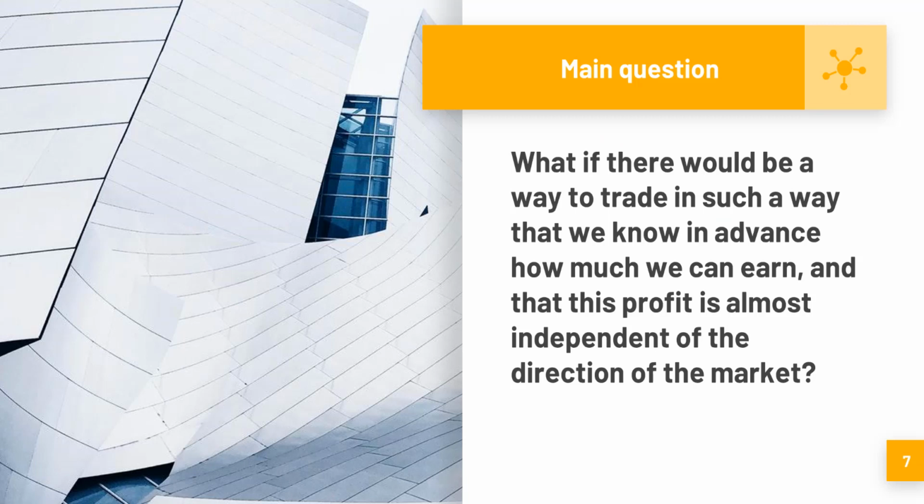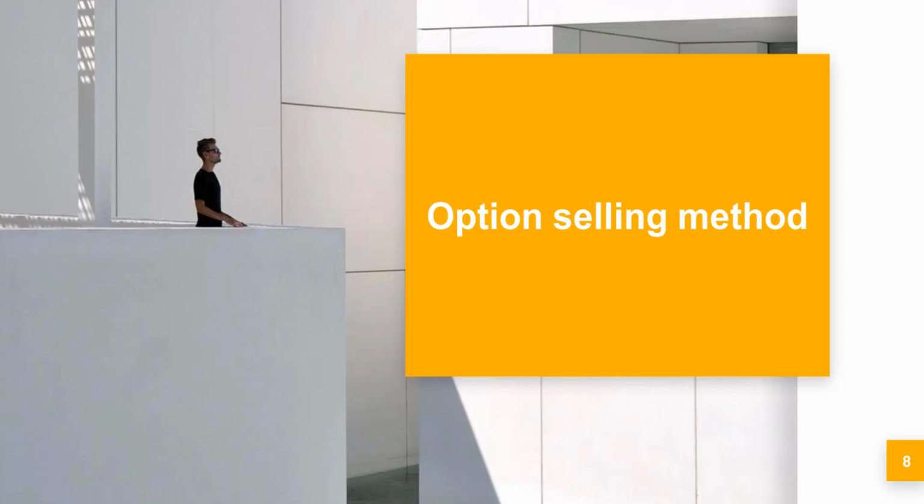And what if there would be a way to trade in such a way that we know in advance how much we can earn and that this profit is almost independent of the direction of the market? There is such a way. This method is called option selling.